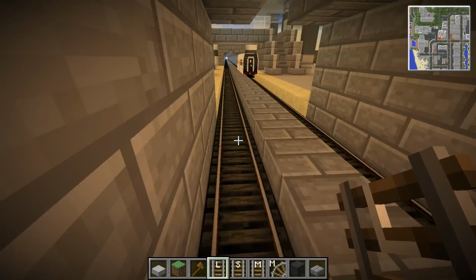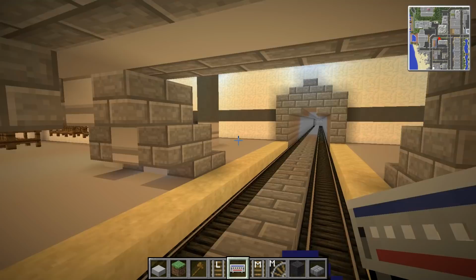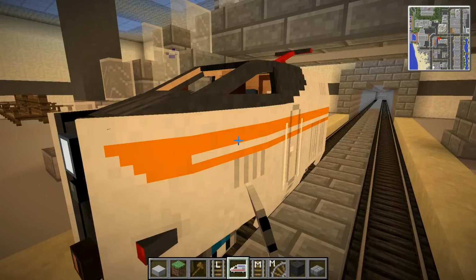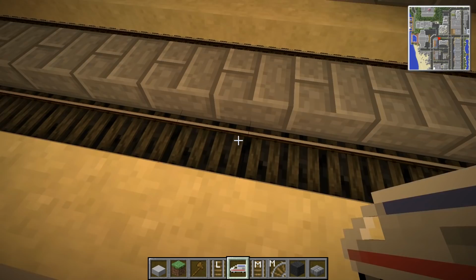So, we grab this train. Oops. You know, I did that last time. I just pushed the train and it completely disappeared. Let's just have a train. We'll put it here. That's not on the track. How am I going to... Okay, got it. Face in the right direction.